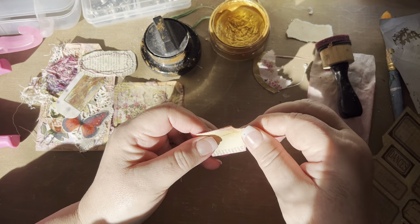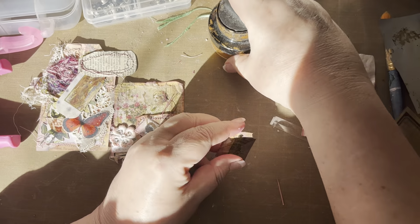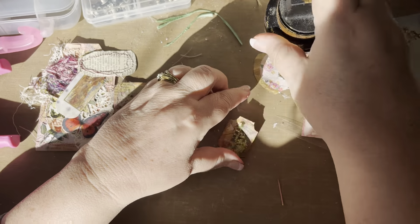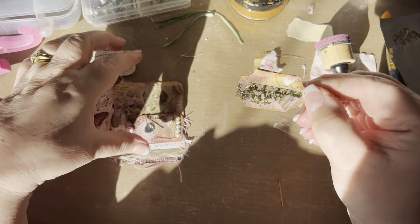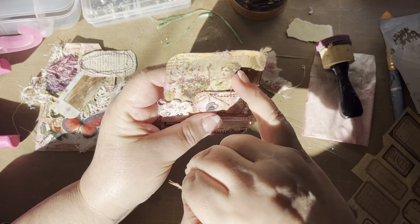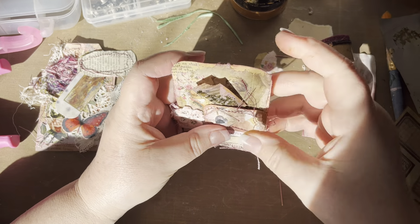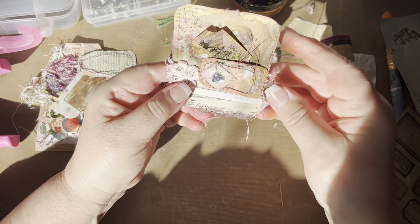When you put this bit of gold on, I think it does give it that vintage feel. This is one of the best things I've ever invested in. I got the other colours as well, but the gold is my number one. Look how shiny that is. So that goes lovely with the cherub, and then like this Edwardian lady with the roses. We just pop that in there, like that. That's pretty.